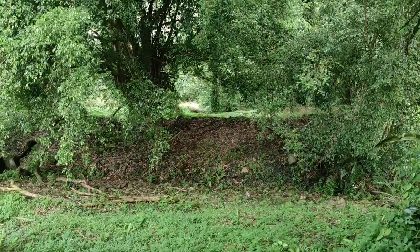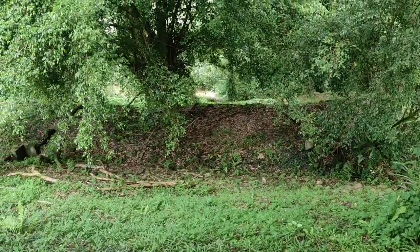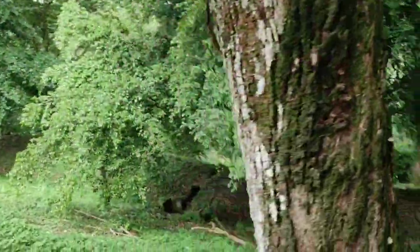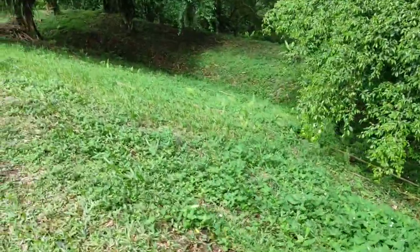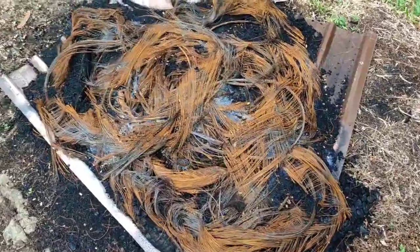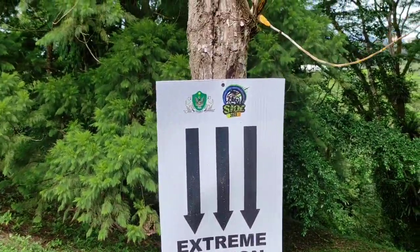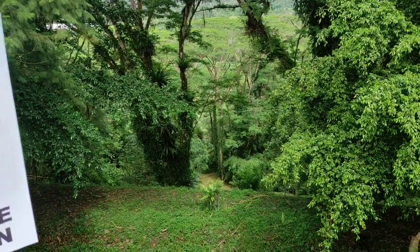The grass has been cut almost everywhere, but how can I walk down there? It's a little bit steep. I want to go to the lower parts. There is a lake in the lower parts, some sort of bird park. I guess the cats have to eat. Somebody burning tires here. I guess it's good against the mosquitoes. Extreme caution. Okay, boss, I will exercise extreme caution. I want to go down there into the bird park.